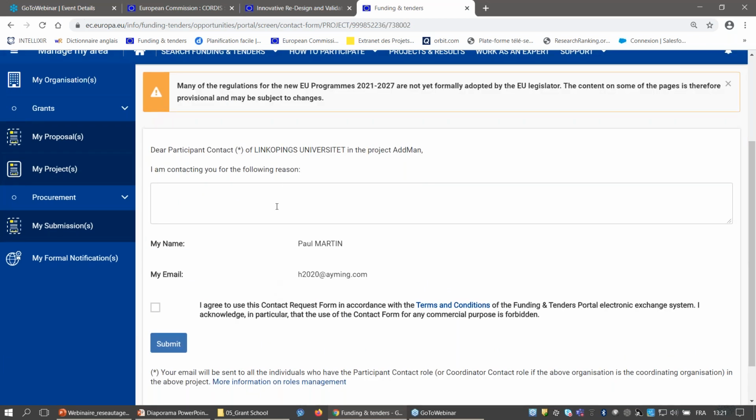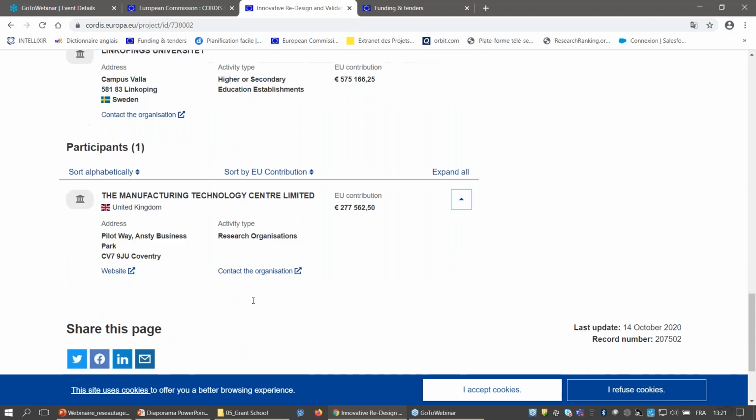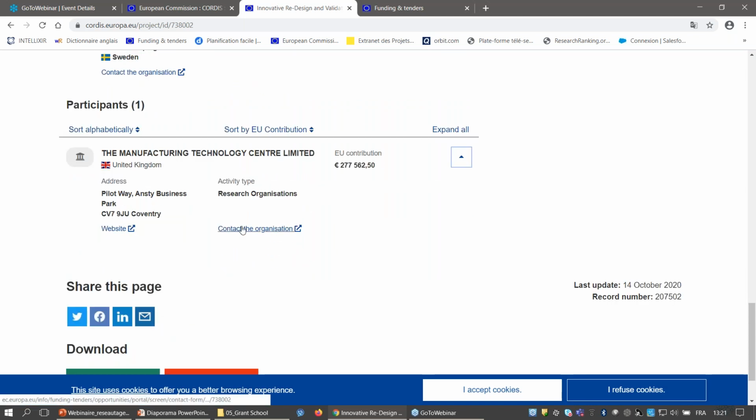Sorry, it's a bit difficult to go further, because then we need to write something down here. But in any case, as we said, you will not have the person's name, but he will for sure be receiving something in his email as the project responsible. And you can also do that for the participants. If we expand, you can also have the same thing: contact the organization, visit the website. So that is the same. That is something a bit new, so to say, that you could use for these purposes.